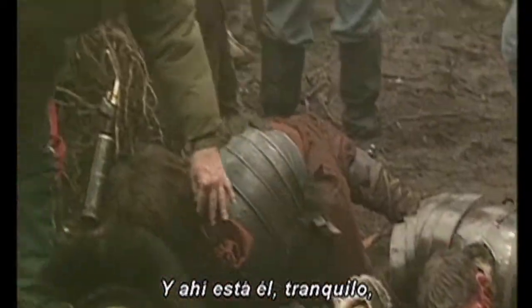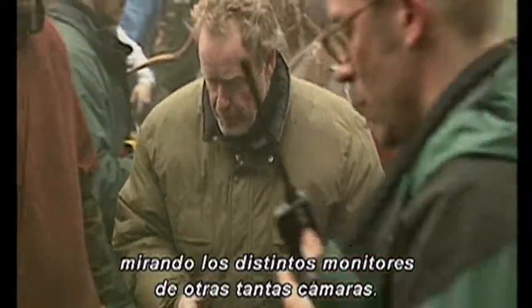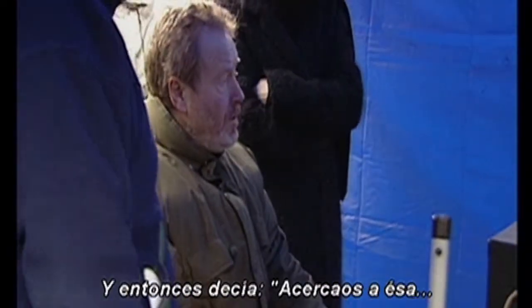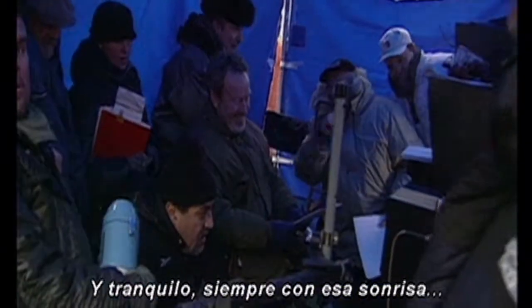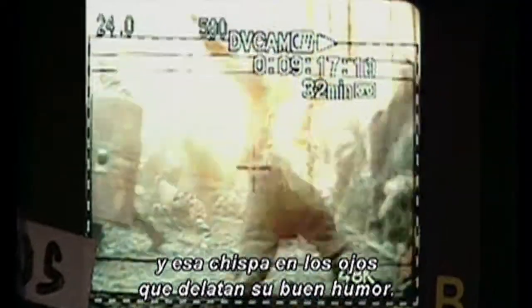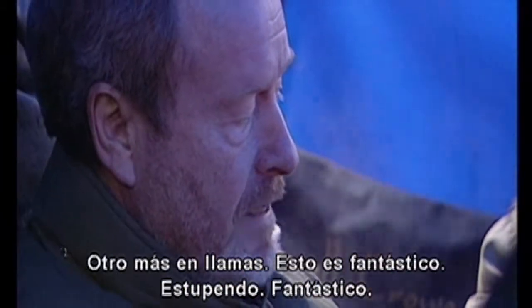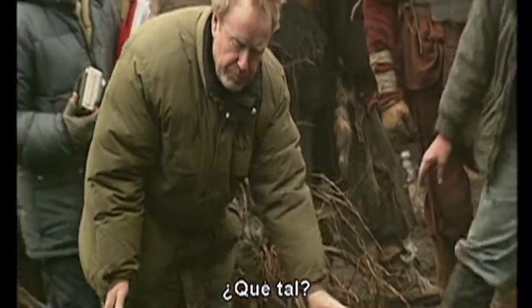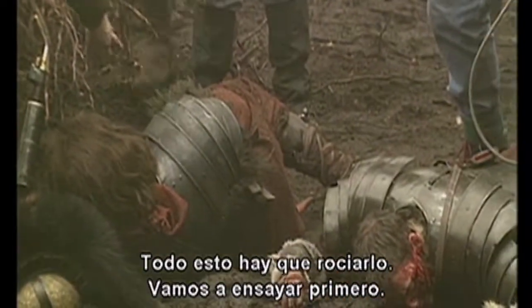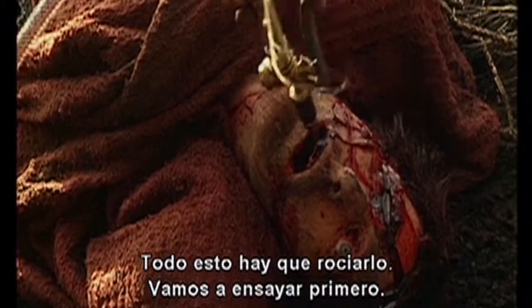And then he's there and he's just calm, looking at all those different monitors from all those different cameras. He says, well, move that on that one and get that part of that tunic in that corner. And he's calm, always with that grin and that twinkle in the eye that says good humor about it. I'll use that somewhere else in the bloody battle, somebody else on fire. This is fantastic. Great. Fantastic. How's that? Always got to be sprayed. Yeah. Okay. Let's do the rehearsal first.